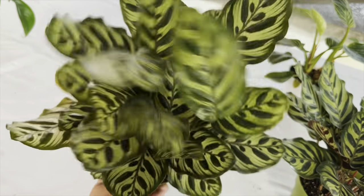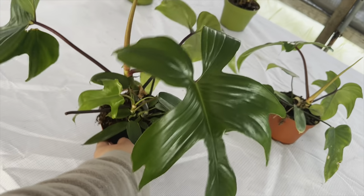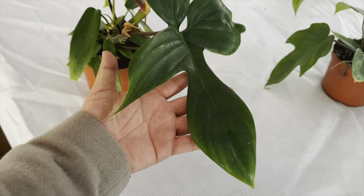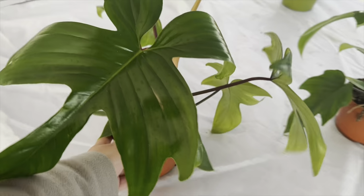This would be like $40 at Rogers Gardens. Beautiful Philodendron Florida Green. These have awesome, huge leaves. Ooh, that one's a weirdo, nice. These are $18, which is such a good deal. I feel like everything here is a good deal. You can definitely buy whatever plant you want here and be confident that you're getting the best price out there.